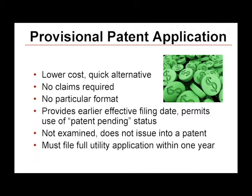And the best way to do that, one of the lowest cost ways, and of course money is always an issue, is to consider provisional patent applications. These are lower cost, quicker alternatives. This is a general rule of thumb. Utility patents for the initial preparation and filing can cost in a range of, say, $5,000 to $9,000. You can get a good provisional application done, depending upon at what stage, for anywhere from, say, $1,500 to $3,500. It doesn't have any claims, so it's not the full utility application.